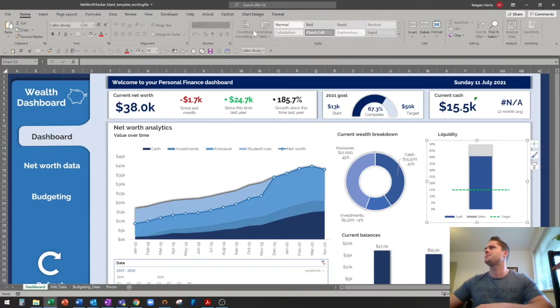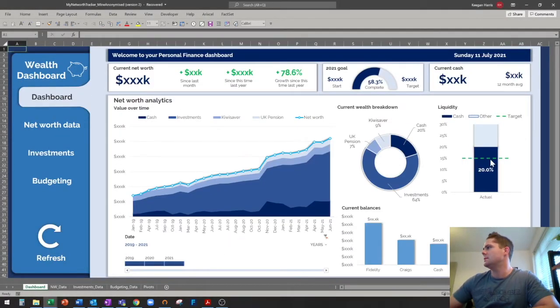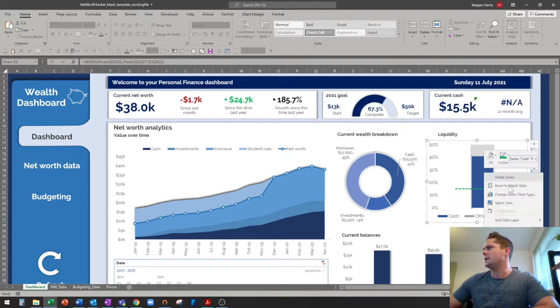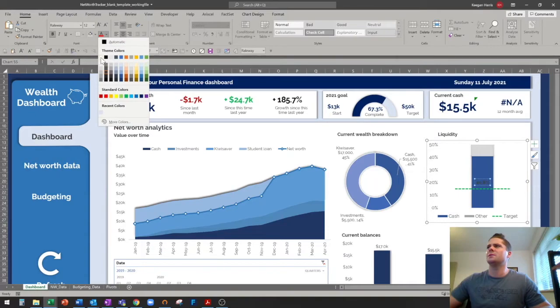Change my font. And here now you have something similar to my one. So I can move that up the top, and we will add a data label here. I want it to be thick and I want it to be white.